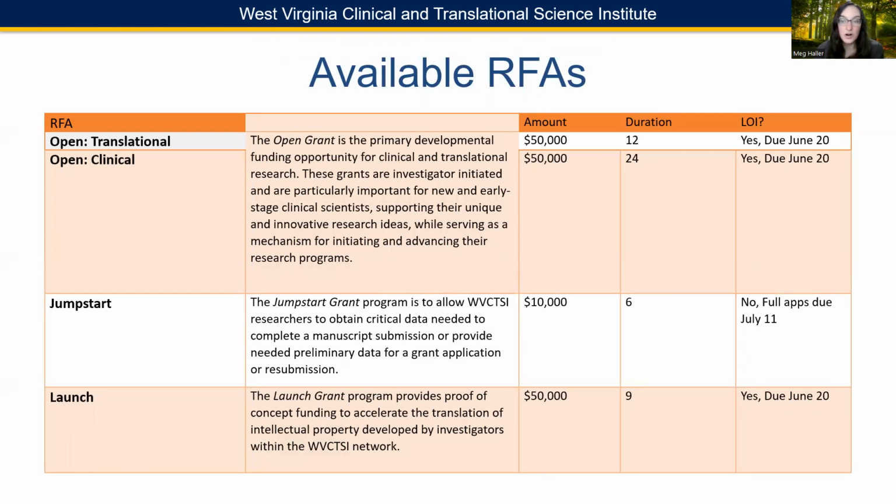Our current available RFAs are our open and jumpstart and launch. Our open and launch require letters of intent. Those are due June 20th. Our jumpstart do not require letters of intent. So full applications are due July 11th.